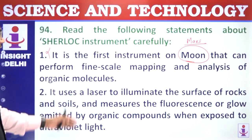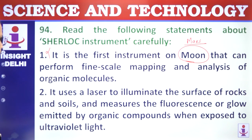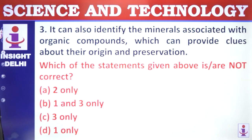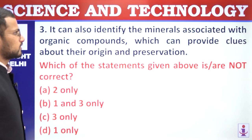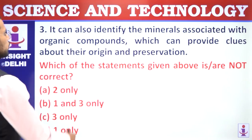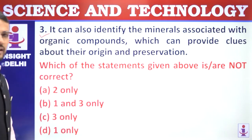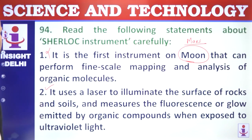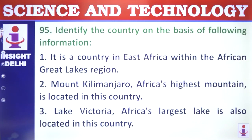Second, it uses a laser to illuminate the surface of rocks and soils and measure the fluorescence or glow emitted by organic compounds when exposed to ultraviolet light. Correct statement. Third, it can also identify the minerals associated with organic compounds, which can provide clues about their origin and preservation. Correct statement. Right? So only one is not correct. We are supposed to find out not correct statements. Answer is D, one only. 94, answer is D. 95.